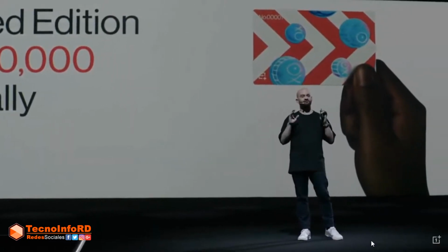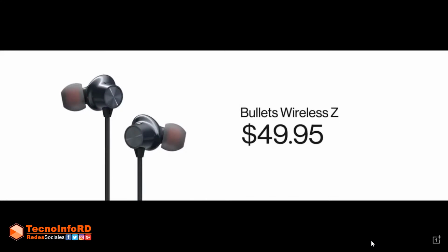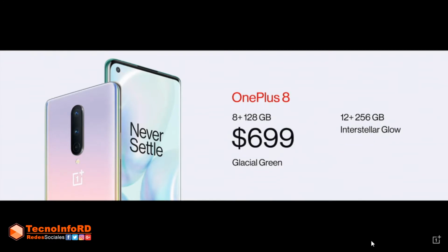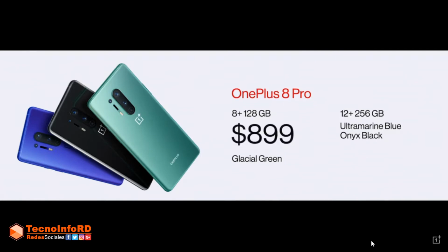Okay, finally, what you've been waiting for this whole time, prices. The Bullets Wireless Z earphones will be $49.95. And for the OnePlus 8, we've got 2 options for you. The 8 128GB version is $699. And the 12 256GB version will be $799. And for the OnePlus 8 Pro, we also have 2 options. The 8 128GB version will retail for $899. And finally, the top spec, top performance 12 256GB version will be $999.